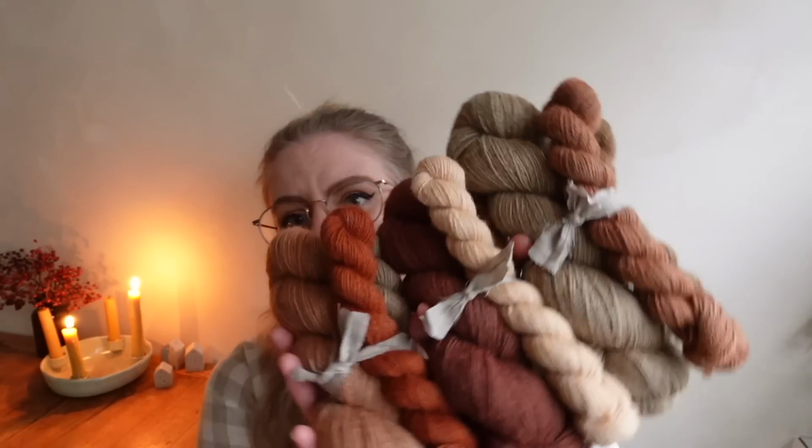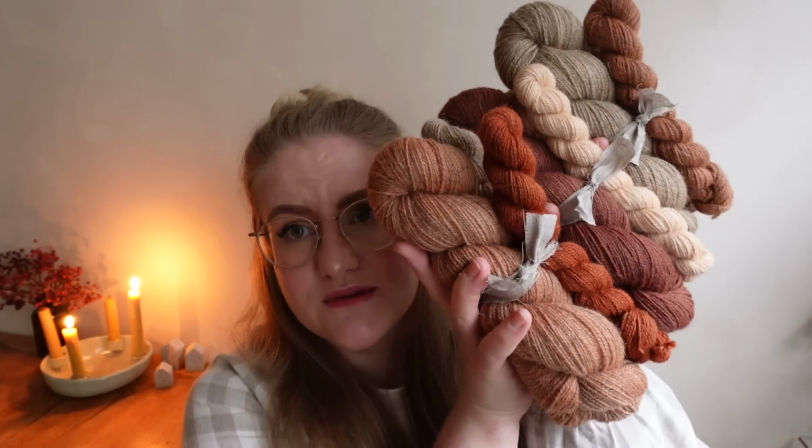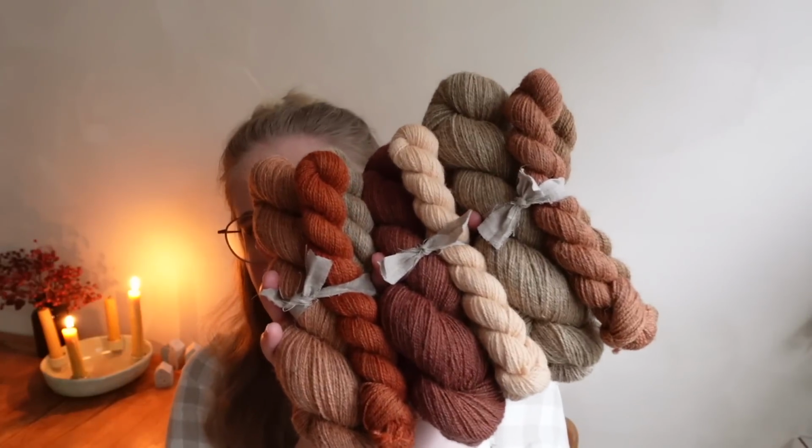And yeah, these are the 3 sock sets. I hope you love them. They were a lot of fun to make. But again, because I have to hand wind my minis, I don't get them pre-made by my mills. It's a bit labor intensive, so I don't do them too often. But you know, it's time for the holidays, and I wanted to make some specials.